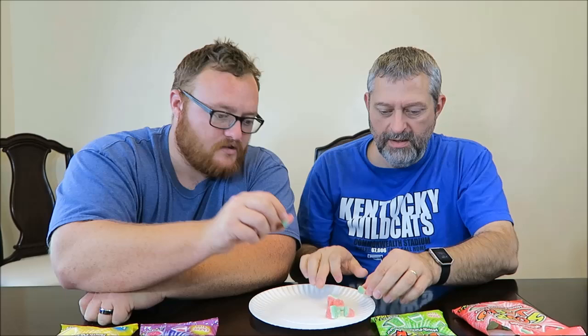I have watermelon, green apple, and we have wildberry and lemonade, which is the four flavors they're currently offering. So I figure we give each one of them a go. I like Sour Punch Straws quite a bit. Wow, they smell really good. They're pretty cool looking. We'll have a picture at the end.